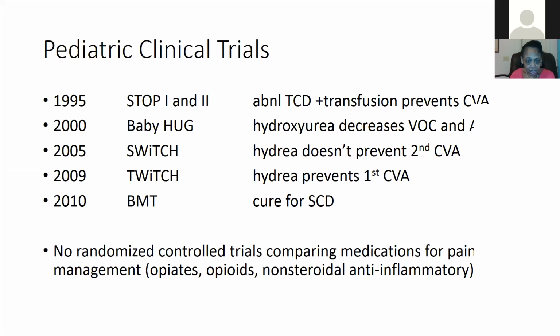We found out that hydrea will help prevent the first stroke if you have an abnormal TCD after an initial period of transfusion. And BMT, bone marrow transplants, established by 2010 that they would be a cure for sickle cell disease. It's interesting to note that there are no randomized trials comparing pain management, opiates, opioids, and nonsteroidals for sickle cell disease. So this is another area that needs investigation.